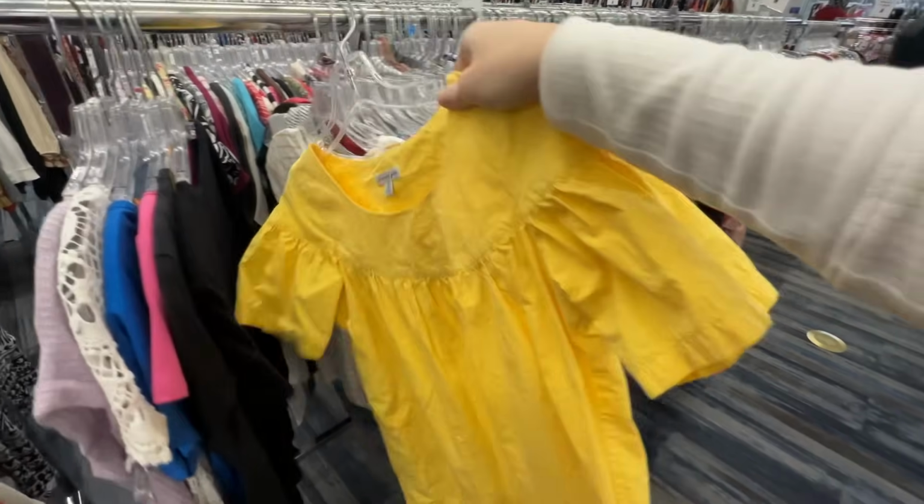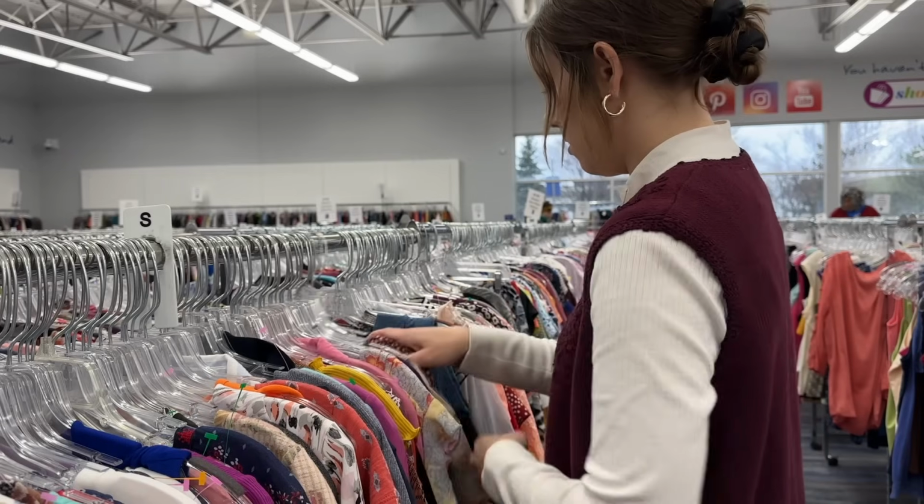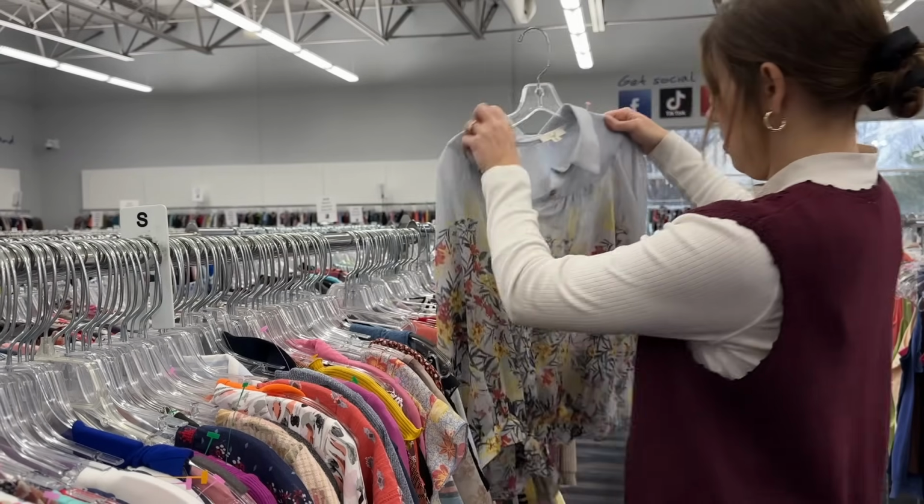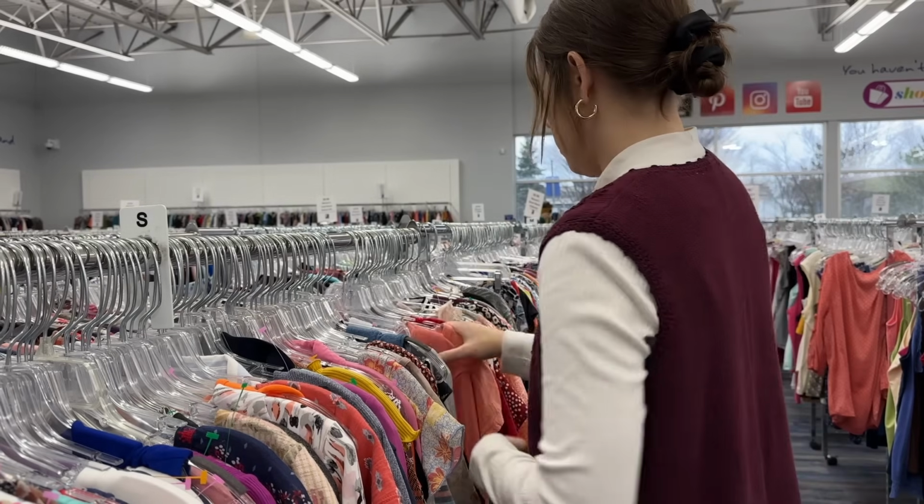Actually, the sleeves are kind of short too, so let's keep looking. I didn't come across a whole lot, which is totally fine because I was only trying to find a few outfits for myself because I need to get to looking in the little girls section for my daughters.